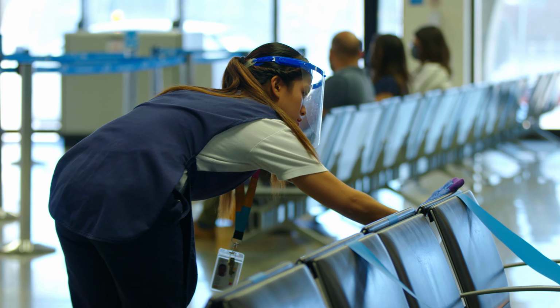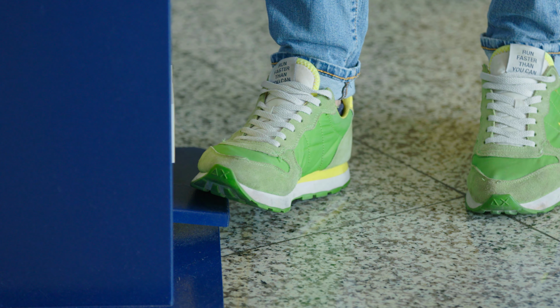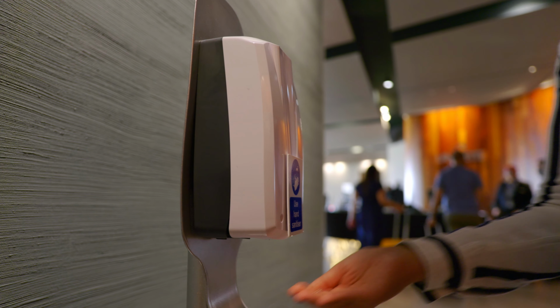While more rigorous cleaning and disinfection schedules have been introduced, practicing regular hand hygiene remains essential. Hand sanitizing stations are available at all touch points throughout your journey.